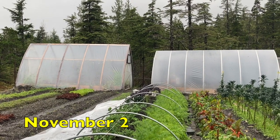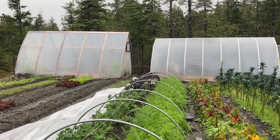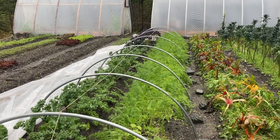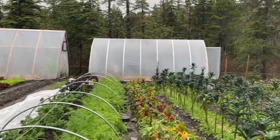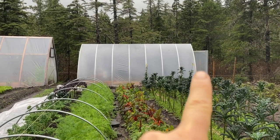Okay, so we've had a ton of rain and actually quite a bit of wind. Remember how I said I hated polytunnels? Despite all my little rocks, it just blew right off and blew my door open on the greenhouse.